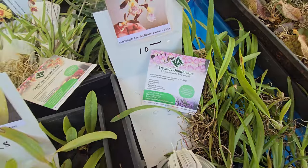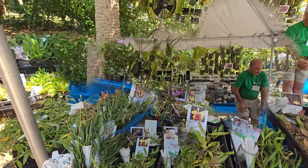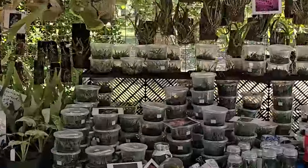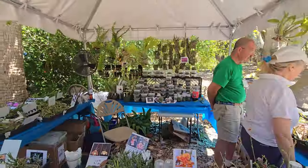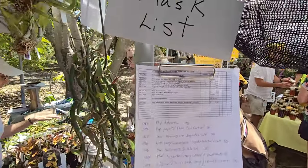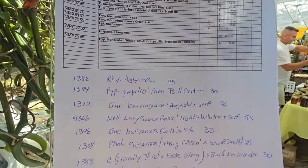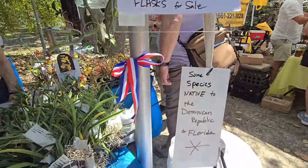This is a good size to do it because the babies are like that. That's quite some piece of equipment. It is. I see a lot of flasks back there. Wow. This has a list here of the flasks that they have. Oh, nice. And the price today. This is neat. And right here it says, down here they sell some species native to Dominican Republic and Florida. Nice. This is awesome.